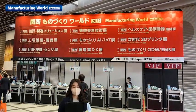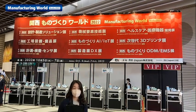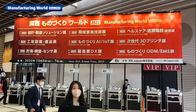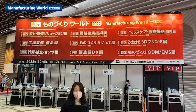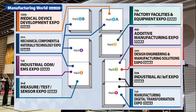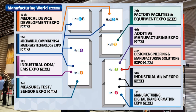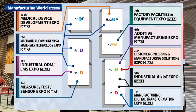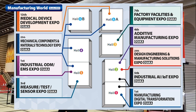This exhibition is one of the largest manufacturing trade shows in Western Japan. This year, about 810 exhibitors and 30,000 visitors are expected over the 3 days of the exhibition. This Osaka show consists of 9 specialized technology shows where you can see a wide range of products at once, including digital transformation services for the manufacturing industry, AI, IoT solutions, motion technology, machine parts, processing technology, sensors, measuring instruments, factory equipment, factory components, and more.